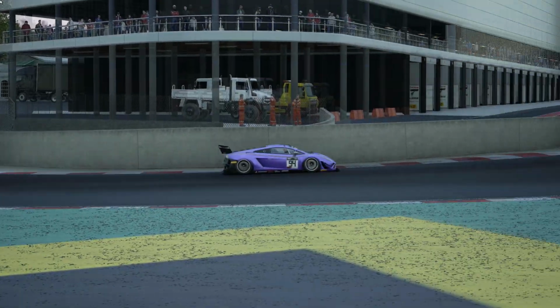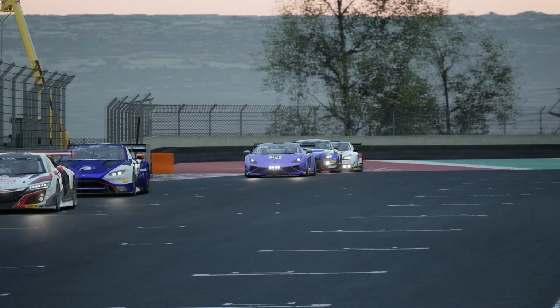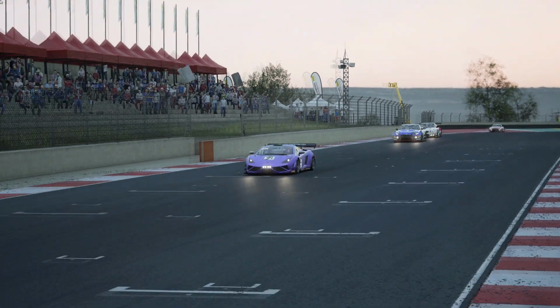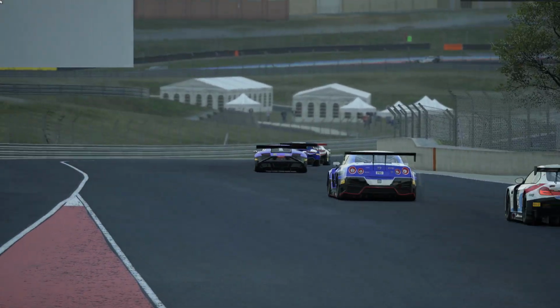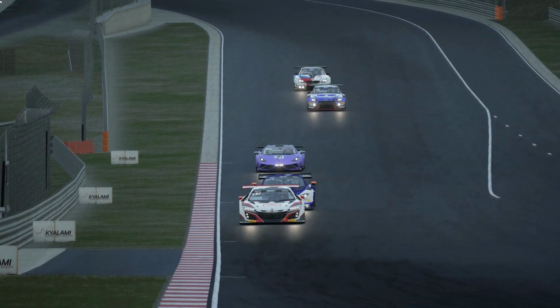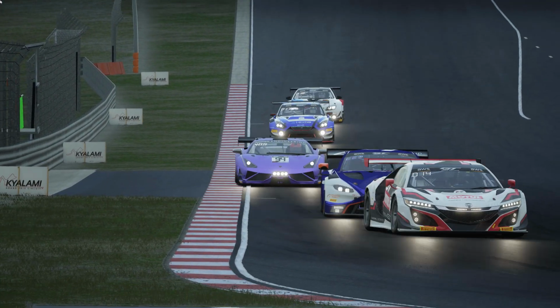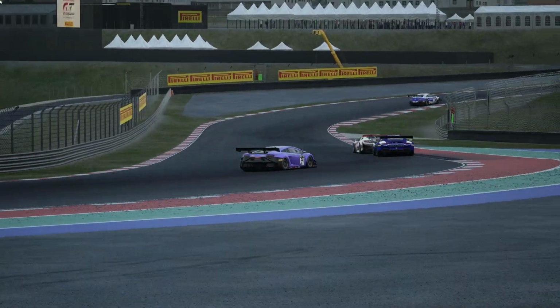My verdict on the Reiter is that you should try it out if you haven't already. It really drives like no other cars in ACC, in my opinion. Maybe you can find success with this car, or maybe there's a reason that practically nobody drives it. I think it's a hip and cool and different car. It's not really anything like the other cars, and that's fine.